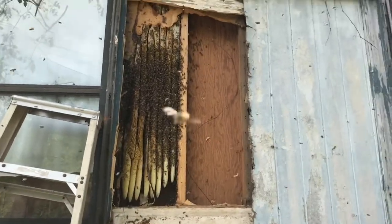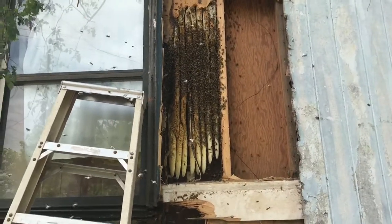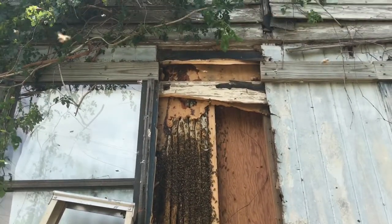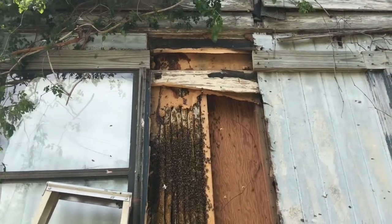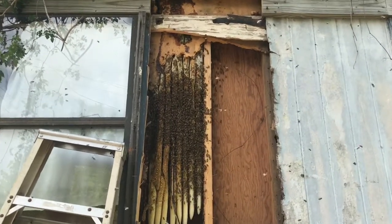Yeah, I got the suit on. Only taking one sting so far, but they're sure trying to get to me. So anyway, I got it exposed, so I'm going to start cutting out this comb, trying to find that queen, get as much of this into a box as I can, because I may have to leave these here tonight. Anyway, there it is.